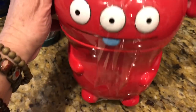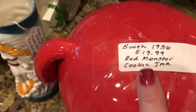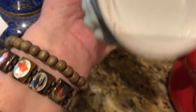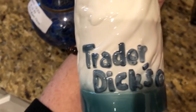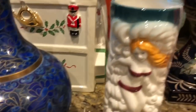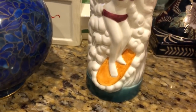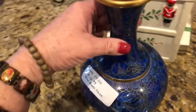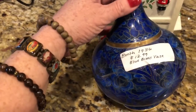And then I got this super cute little monster cookie jar for $2.99, and I put $20 on it. And here's a tiki mug cup from Trader Dick's, and it looks like a girl on a surfboard. I think I paid $1 for this, but I put $14.99 on it.